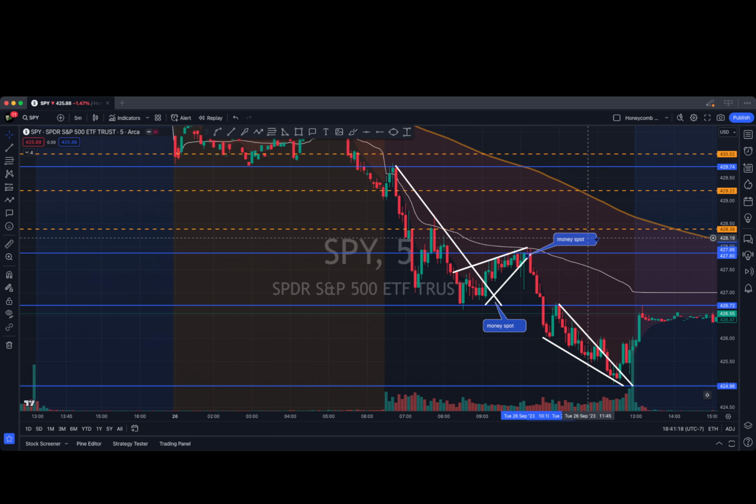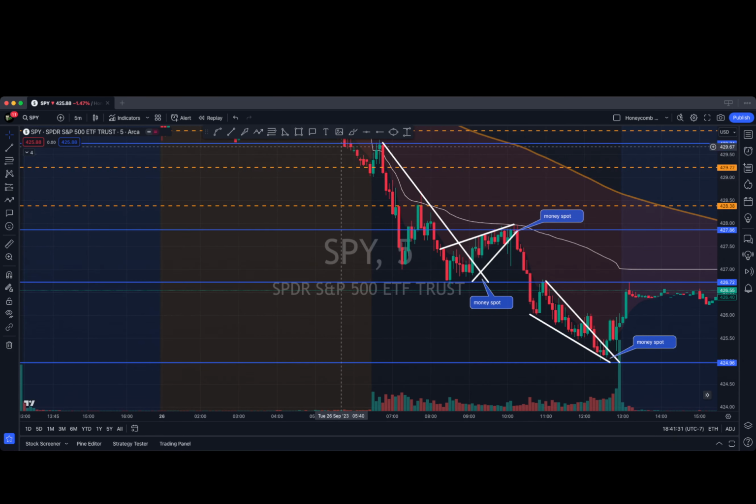Oh, let me get my money spot in. Right here. Okay, money spot. I have a trend line that's coming together with a blue line. And this could have gone like this, right? Down. Look at all this. We even went out of it, right back in. It could have totally went like this. 100%. But it went like that.